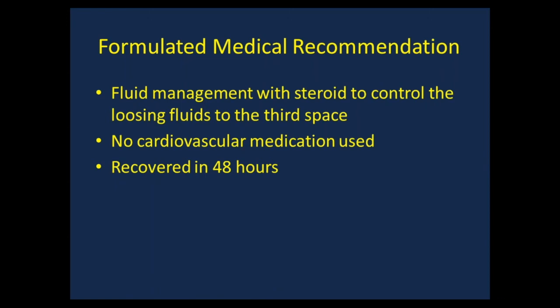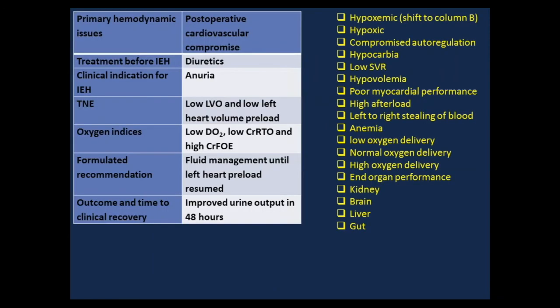So giving fluids and the steroids at the same time, and there is no cardiovascular medication used. There is no dopamine, no dobutamine, and the infant recovered in 48 hours. So it started to pass urine in 48 hours, with recovered intravascular volume and also the intracardiac volume.